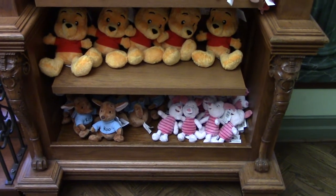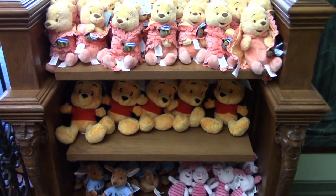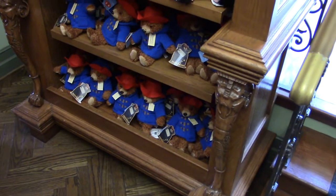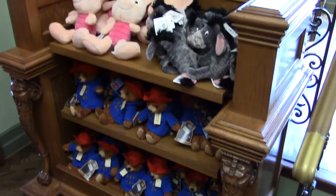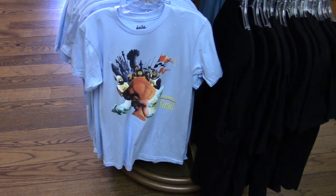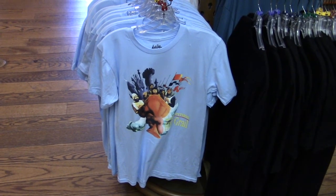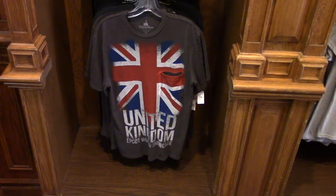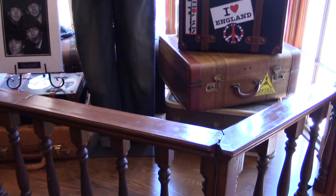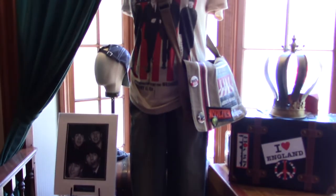And of course they're going to have Winnie the Pooh characters here because Winnie the Pooh is British. It was written by an English author. Also got Paddington Bear and Piglet and Eeyore and Monty Python and the Holy Grail shirts. Wow. Now that was a fantastic movie and series. Definitely British. United Kingdom t-shirts. Lots of little displays around the store. Some of the merchandise they have available here.